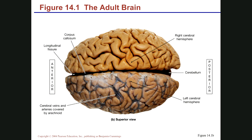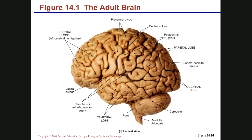If we look at it in a lateral view, it looks like this. Again, we can see lots and lots and lots of these folds. And you can see just how big the cerebrum is based on the other structures. Now, the other structures, some of them are hidden, but we can still see the metencephalon and myelencephalon. Remember, the metencephalon is the pons and the cerebellum, and the myelencephalon is the medulla oblongata. They've left some blood vessels on here so you can see just how many blood vessels there are.